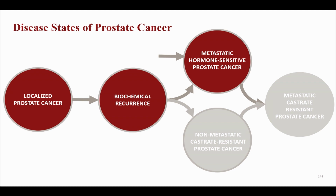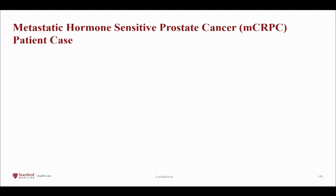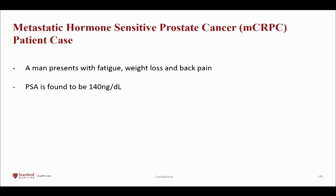So we're going to dive into metastatic hormone-sensitive prostate cancer and start to understand how we think about this disease state and the treatments that we use. So we'll start with a patient case. A man presents with fatigue, weight loss, and back pain. He's found to have a PSA of 140.